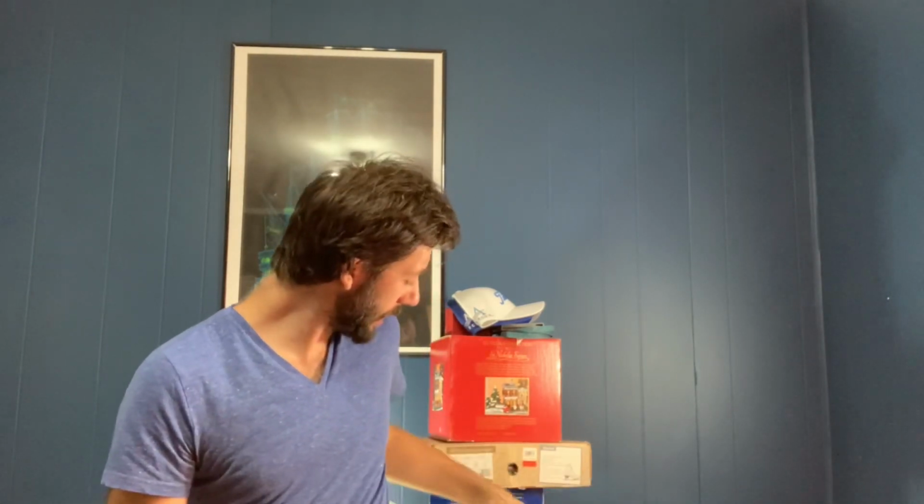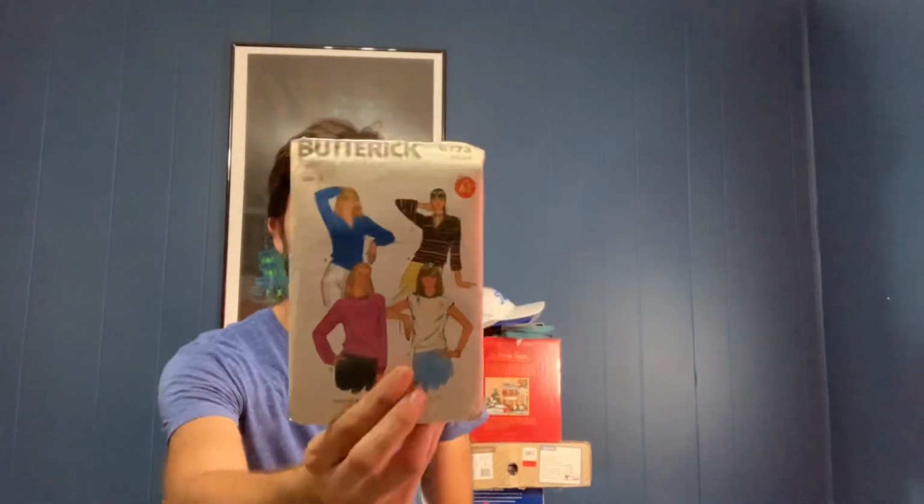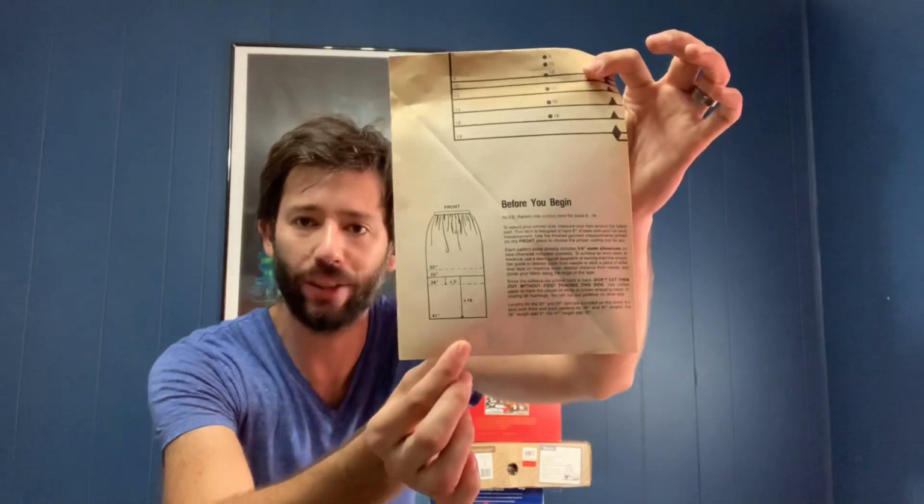The brands are all over the place. There's Simplicity, some Sears stuff, this Butterick, but they're all vintage, as you can see by the packaging and the art. Some are women's tops, women's jackets, etc. There are some boys' patterns in here, some dresses, some floral. If you're not familiar, basically they tell you how to make something. For example, this pattern will tell you how to make that dress or skirt.